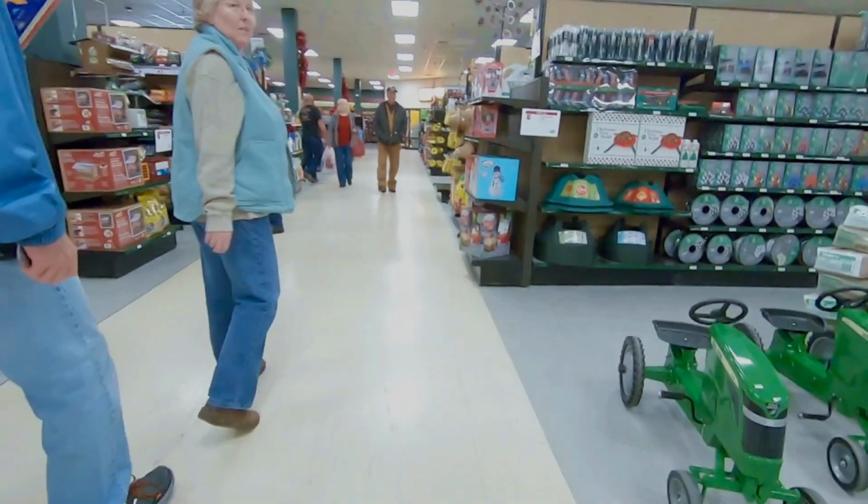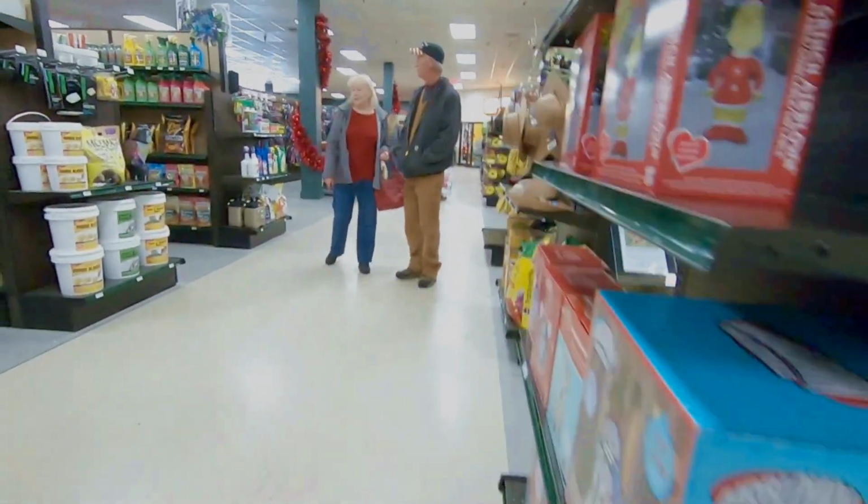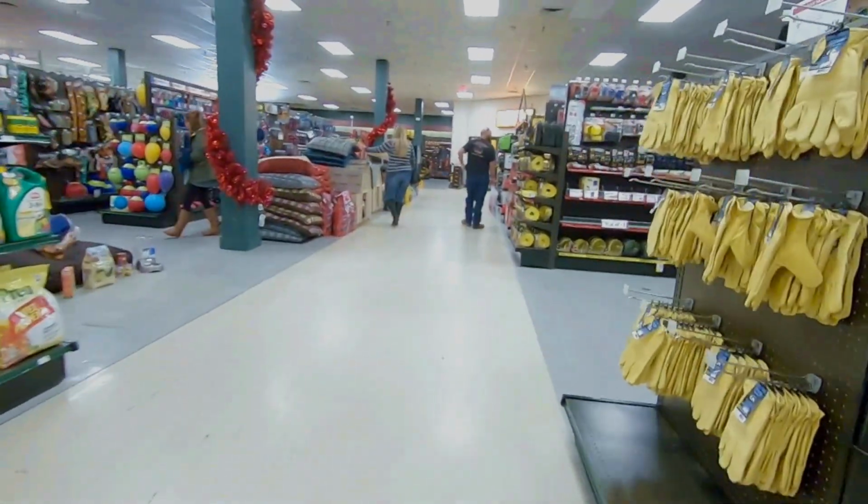I'll admit that this JAX store was the first JAX Outdoor Gear I've ever visited, but they do have a ton of products that even I like, ranging from food and candy to clothing and even toys and appliances.